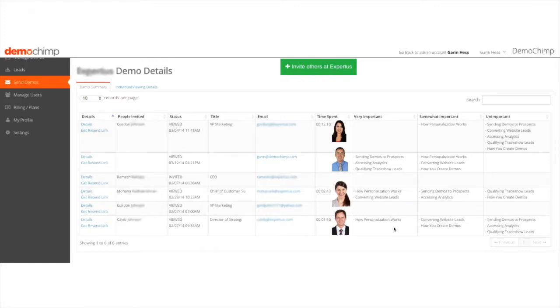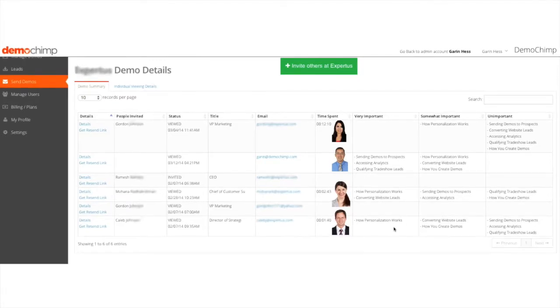And so what DemoChimp does is it doesn't replace that personal interaction. It enhances it. It amplifies it, makes it more effective, and it makes it more efficient. You don't have to spend as much time. You can actually manage more pipeline. But ultimately, it builds the consensus to drive to a purchasing agreement much faster.